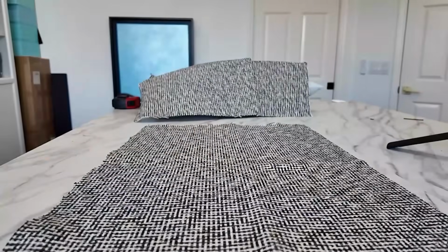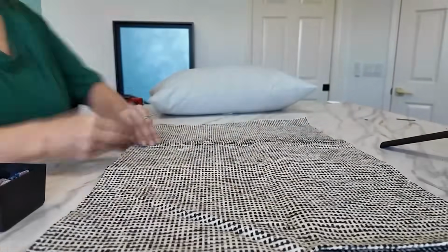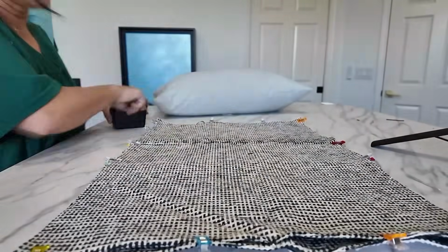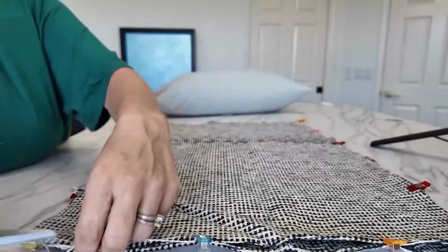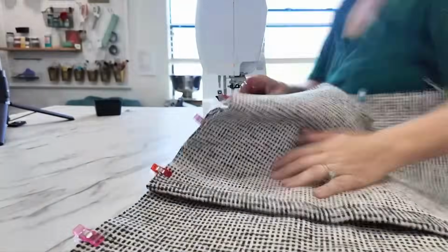Then you're gonna put right sides together, the finished sides in, and match up the corners. I used clips for this, and I clipped each corner. Then I made sure it was nice and smooth in the middle, and then I clipped where those met and ended, and then I added a whole bunch of clips around the edge, and then we just did a straight stitch all the way around.